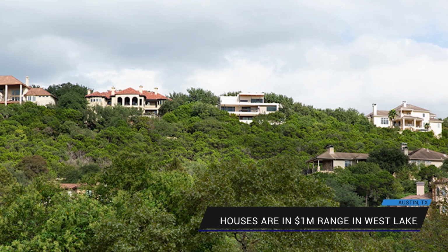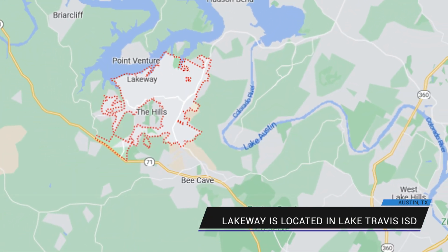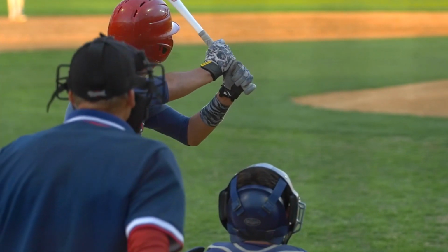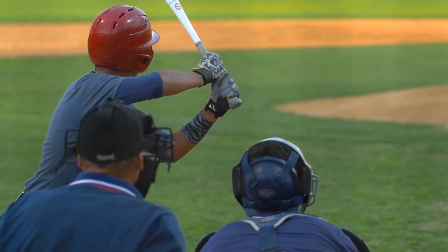Going a little bit further west, we're going to hit Lakeway. Lakeway is located within Lake Travis ISD. Lake Travis ISD and Eanes ISD have a direct rivalry with each other, like the Dodgers versus the Giants, Red Sox versus Yankees. These two high schools play each other every single year, and you definitely get that Friday Night Lights atmosphere when those two games are going on.